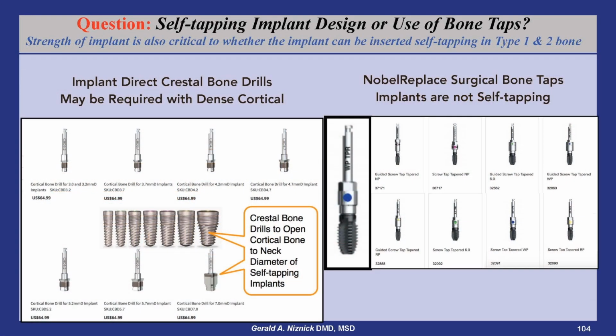Many screw implant systems, whether tapered or straight, include bone taps for creating threads in dense bone. Implant Direct does not need to make bone taps for its tapered implants for several reasons, including the strength of its internal hex connection, the efficiency of its self-tapping grooves, and its surgical drill protocol. In very dense bone, the final sizing drill is just slightly smaller than the diameter of the implant, and crestal bone drills are provided to enlarge the top of the socket to match the diameter of the neck of the implant.